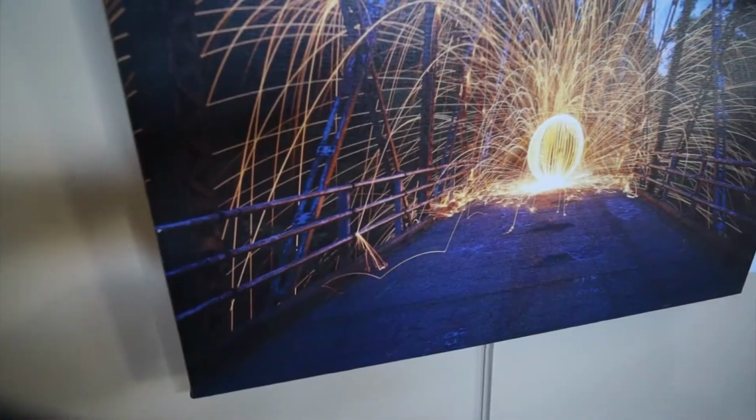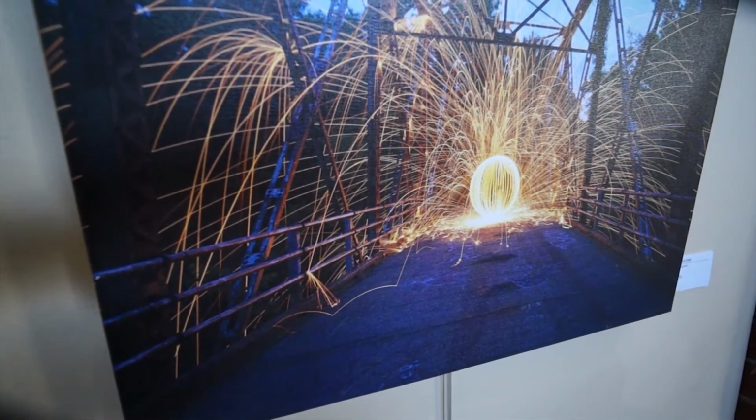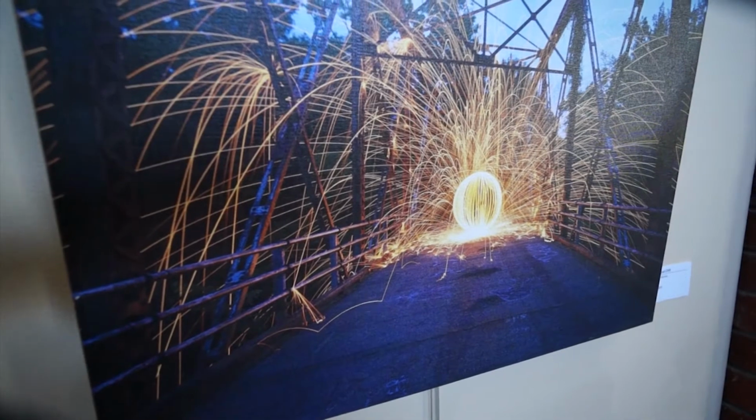And you have one that says steel wool, but was that just because it looks like steel wool? That's actually steel wool. It's what you use to take paint off. You can ignite it with a 9-volt or even a lighter, and it creates a circuit. When it starts sparking, you put it in an egg beater, and as you swing it around, the air comes through the steel wool and shoots sparks everywhere. So through a long exposure, you see the sparks going around in each direction.